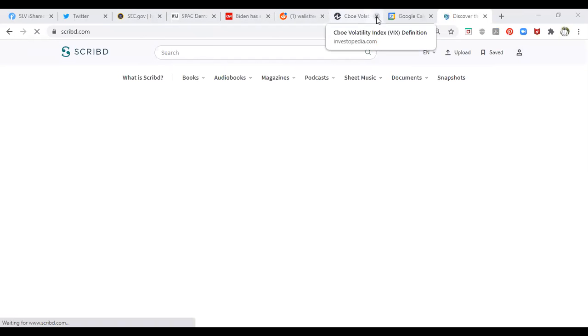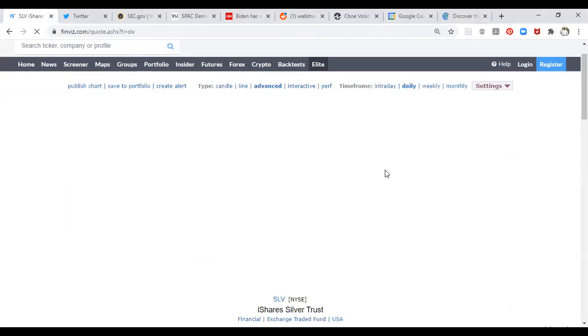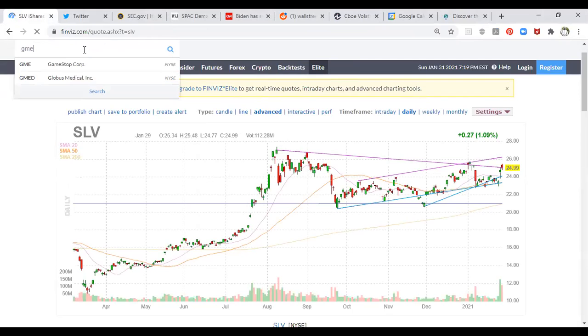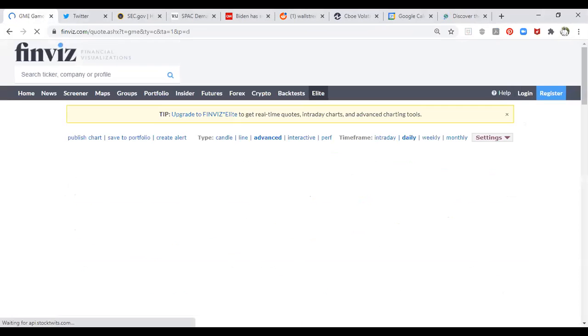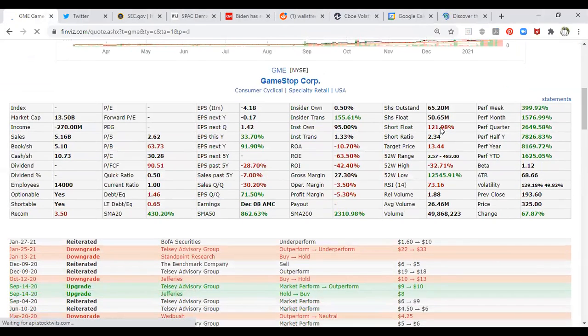So I'll show you what people were actually looking for when they went into not only FUBO, but when they went into AMC and GameStop. Silver is the next thing that should be spiking up, apparently, according to Reddit. Everyone loves silver now. So what happens is that you'll look at short floats.